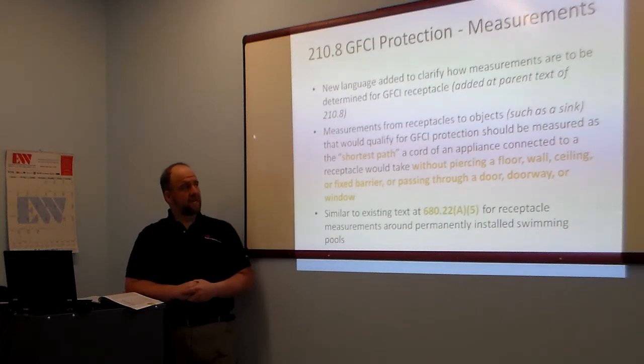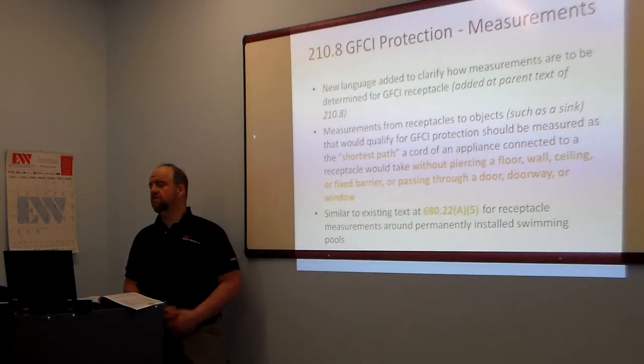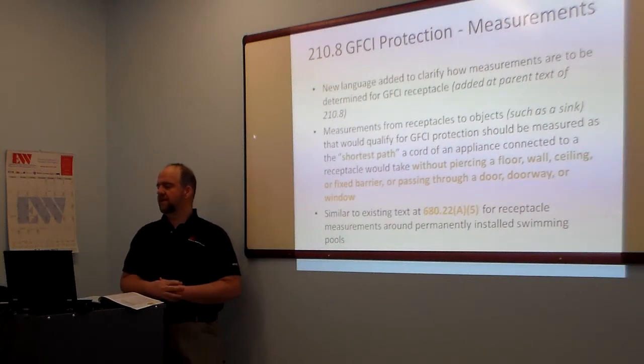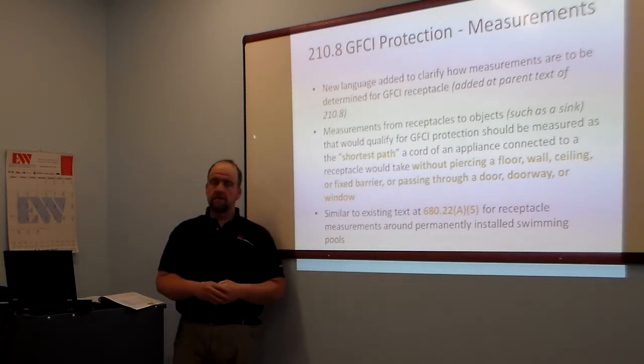Measurements from receptacles to objects such as a sink that would require ground fault circuit interrupter protection shall be measured as the shortest path a cord of an appliance connected to a receptacle would take without piercing a floor, wall, ceiling, or fixed barrier, or passing through a door, doorway, or window.